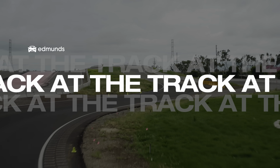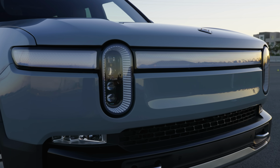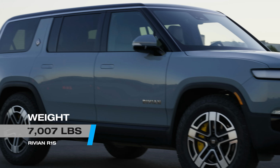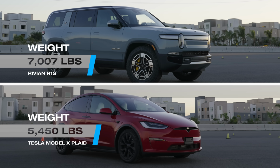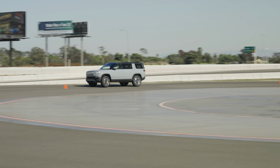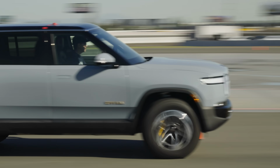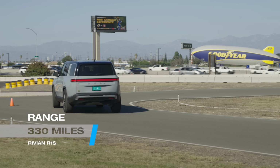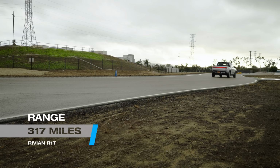When it came time to test these electric SUVs, we got them up on the scales. And the Rivian R1S is no lightweight. It clocked in at over 7,000 pounds. Now, that's a lot more than the Model X Plaid, but it's actually less than the R1T pickup truck. And on top of that, the R1S outperformed the R1T on our Edmunds EV test loop as well. It got 330 miles of total range on a full charge, while the R1T maxed out at 317.